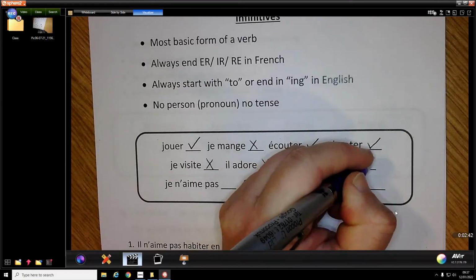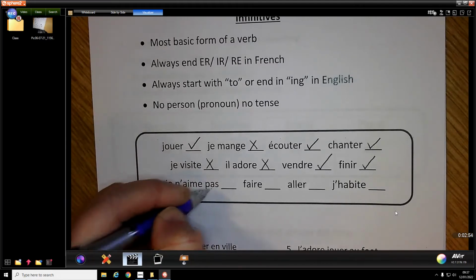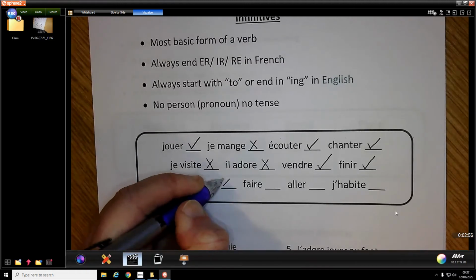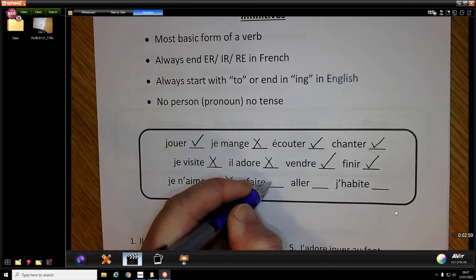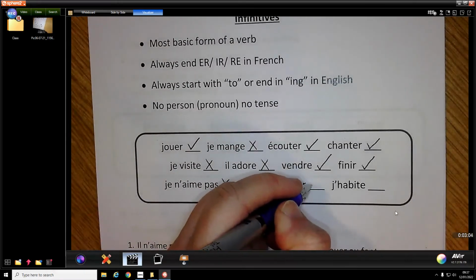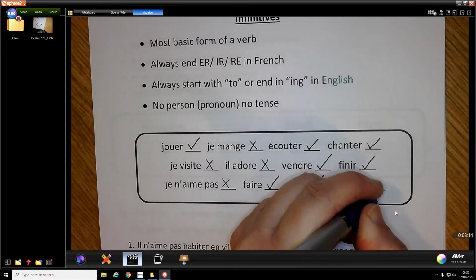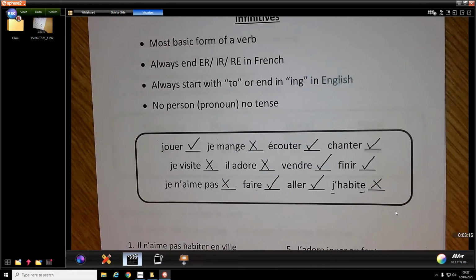It's an infinitive. If you think you're ready, you could pause the video here and have a go at the last four yourself. I'm going to go through and do the answers. You'll be able to press play and check your work at the end. Here we have a pronoun, therefore it is not an infinitive. This verb faire, to do, ends in re, no pronoun, it's an infinitive. So is aller, er, no pronoun. J'habite has the pronoun je, it does not end in er, ir or re, therefore it is not an infinitive.